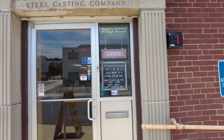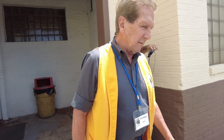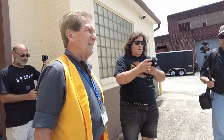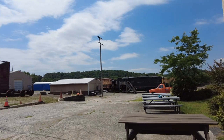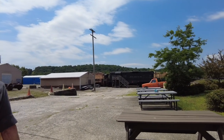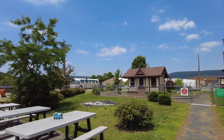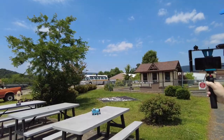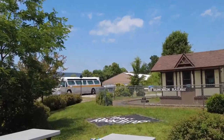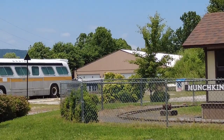And we're gonna go inside, and I think we're gonna start off with the yard tour. And we bought this around 2008. Over here, you'll see our rail preservation, rail car repair facility. That is a very inexpensive building, but it has a very expensive foundation.